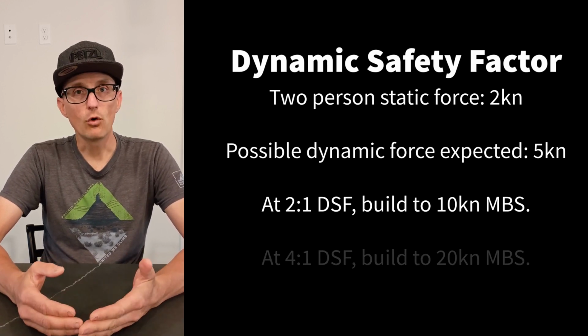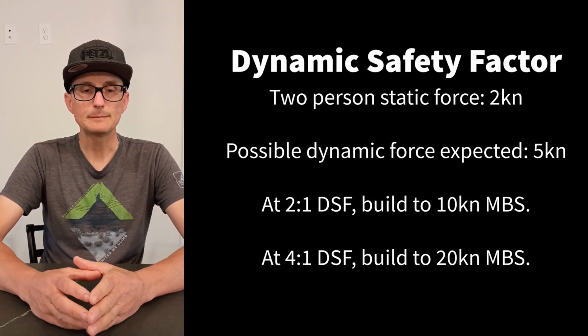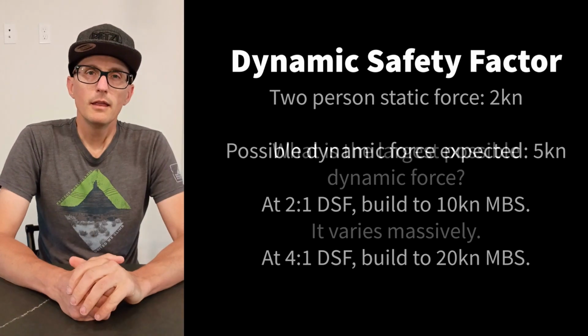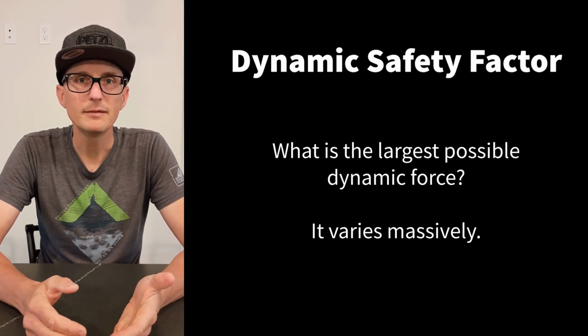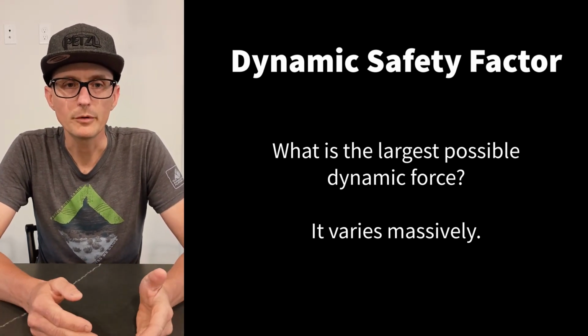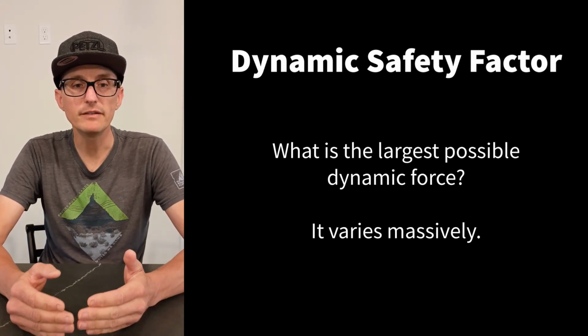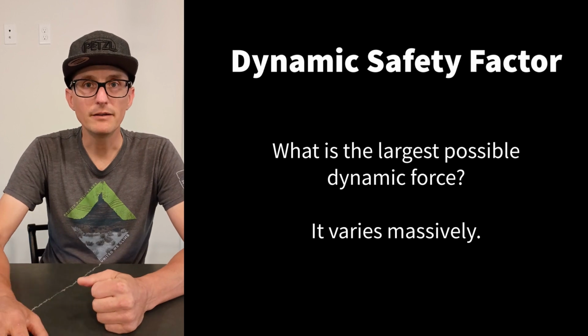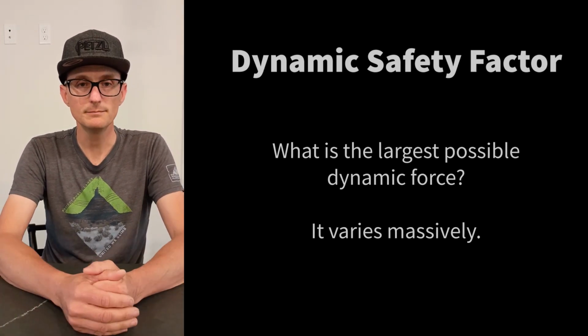If you're using a 4 to 1 dynamic safety factor, then you'd be shooting for 20 kilonewtons. The problem is it's really difficult to anticipate the maximum dynamic event in every circumstance. So properly deciding on a dynamic safety factor is difficult, especially in mountain environments where the terrain and equipment available may dictate your tactics. So let's look at another option.